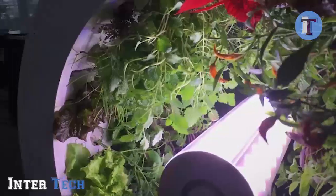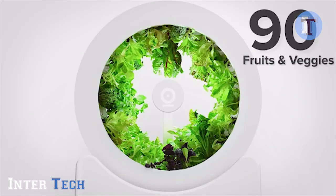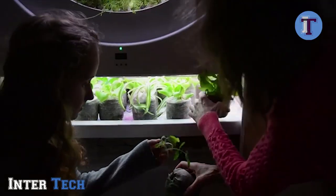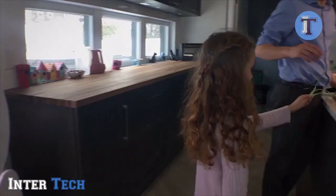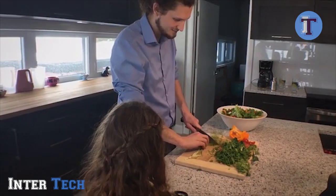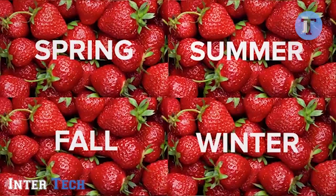Unlike most indoor gardening systems, OGarden Smart can grow up to 90 fruits and vegetables simultaneously, significantly supplementing your grocery shopping in a way that no other indoor gardening system has done before. And since it's indoors, you never have to worry about the weather affecting what you grow or when you grow it. Get perfect fruits and veggies all year round.